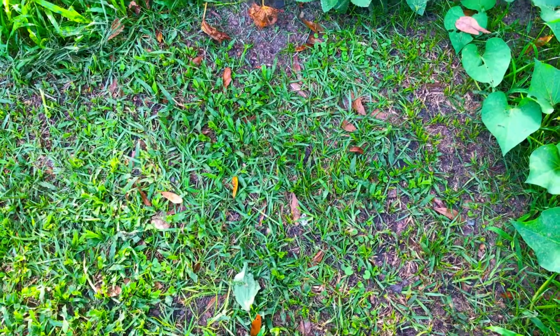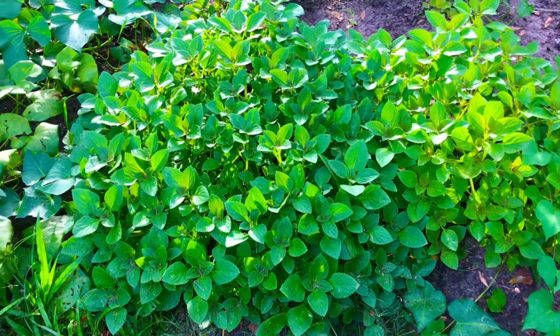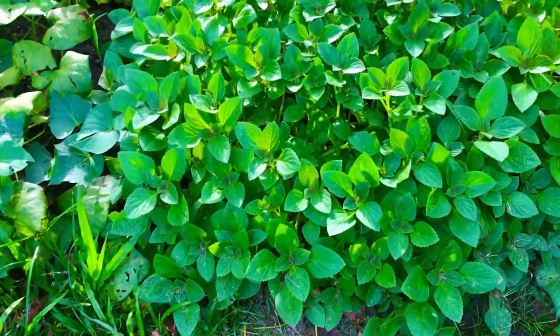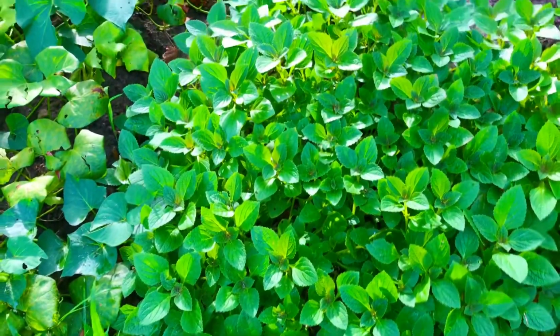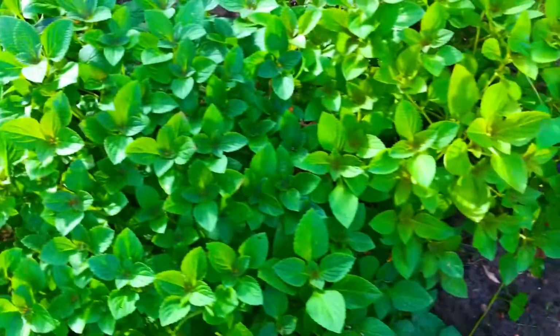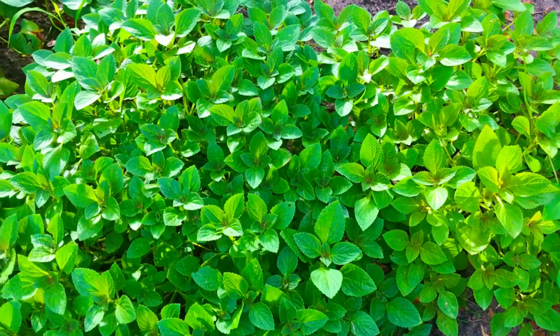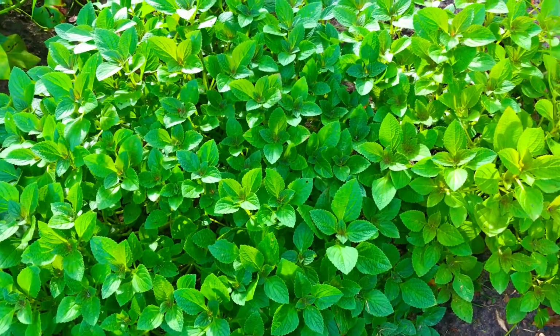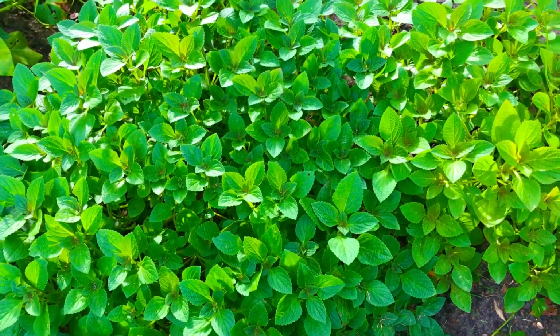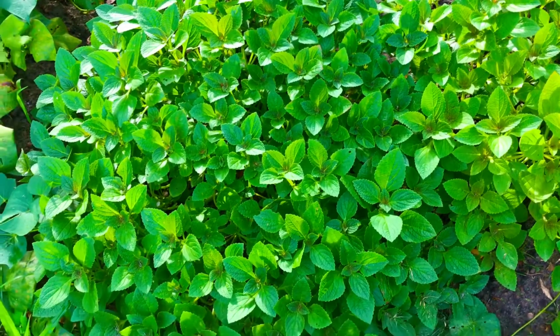Take a look at this, guys. Bam! Look at that, Green Thumb Gardening family. This African potato mint has really taken off and spread out. You guys recall from our last video, we interplanted our African potato mint with younger, smaller African potato mints in order to get a staggered harvest here.